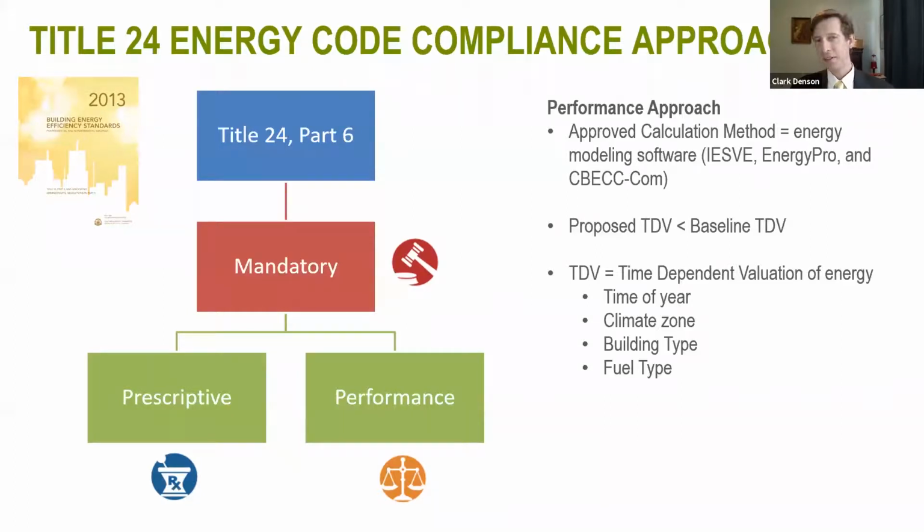It's not the same as site energy, not the same as source energy, and not really energy cost, but I like to relate it most closely to energy cost with a time of use rate structure, because it not only considers the type of energy that you're using, such as electricity and natural gas, but also when it's used throughout the day and throughout the year. So energy saved during periods when California is likely to have a statewide system peak is worth more than saving energy during times when supply exceeds demand.